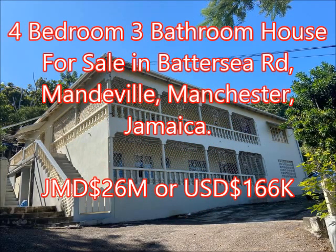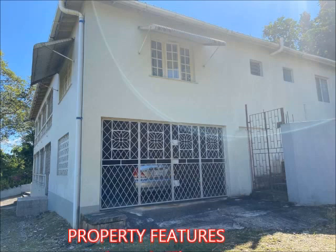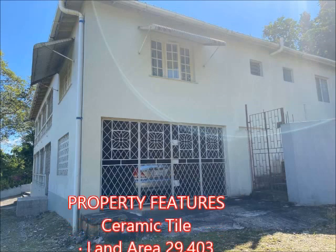We have for you a solidly built and well maintained 4-bed and 3-bath house for sale in Battersea, Mandeville, Manchester. This house is currently priced at Jamaican $26 million or US $166,000. This is a great investment property.